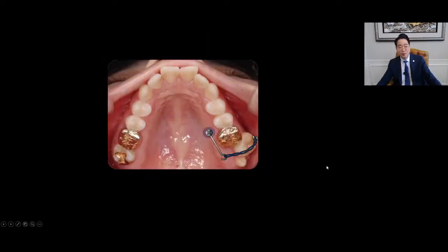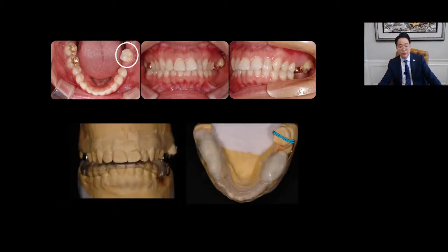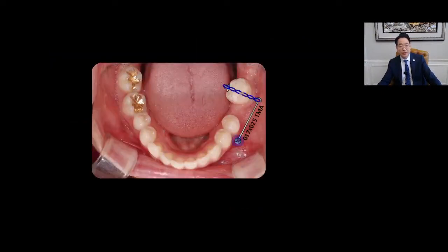To correct upper molar crossbite, an extension arm and power chain can also be used with a TAD. On the lower arch, a modified lingual holding arch with soldered hook was used. To allow clearance during crossbite correction, a removable appliance was also delivered. To correct lower molar crossbite, an extension arm and power chain can also be used with a TAD.